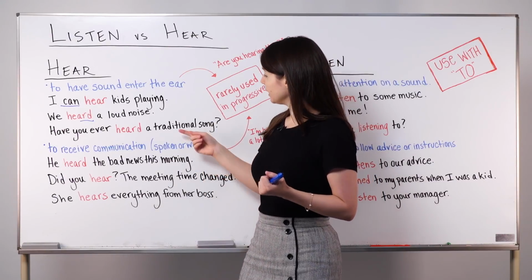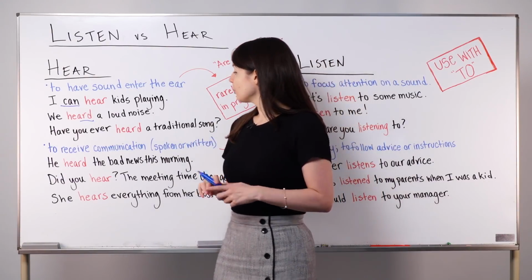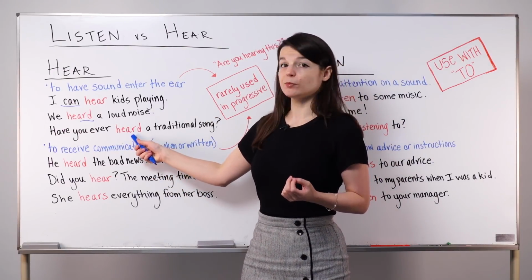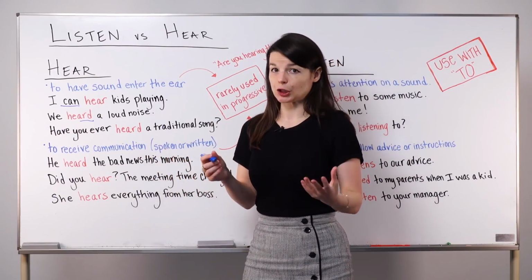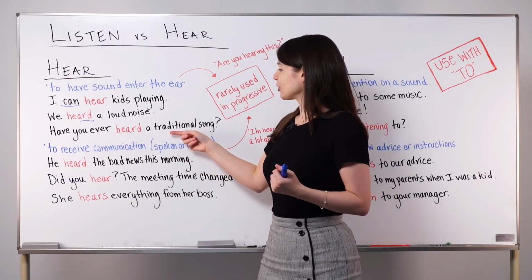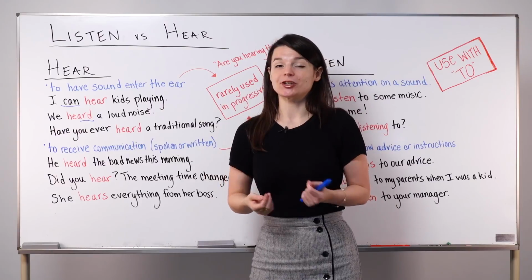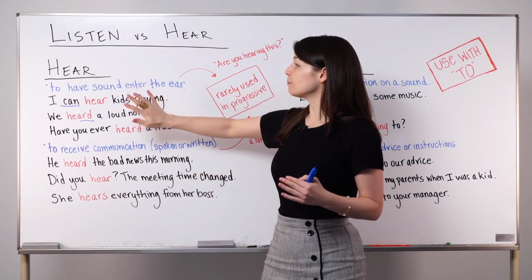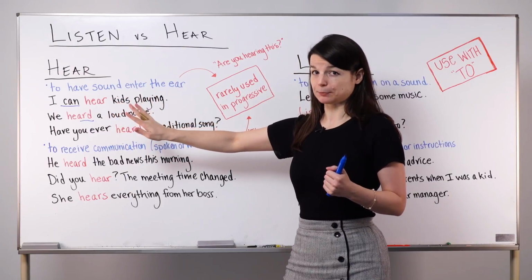One more example in a question this time. Have you ever heard a traditional song? So this is the past participle form of the verb. Have you ever heard a traditional song? So in other words, has a traditional song, the sound of a traditional song, ever entered your ear? So this is the most basic meaning of the verb here.